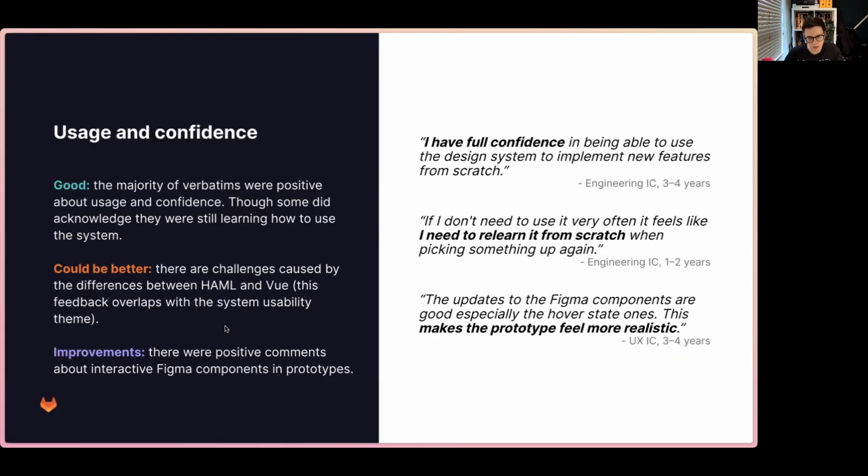The usage and confidence, lots of positive comments again, but there were many respondents who did acknowledge they were still learning how to use the system. Some of the big challenges that came out in the responses were differences between Haml and Vue, and we also see some of this feedback overlapping in the system usability theme.